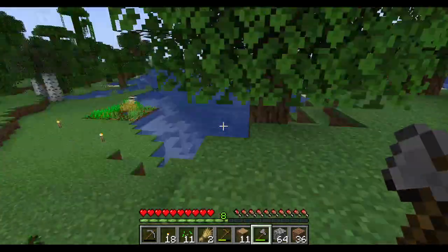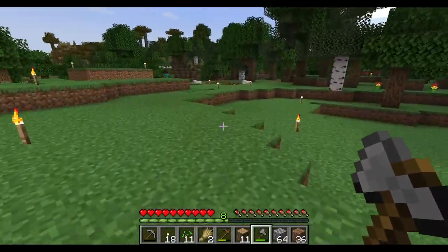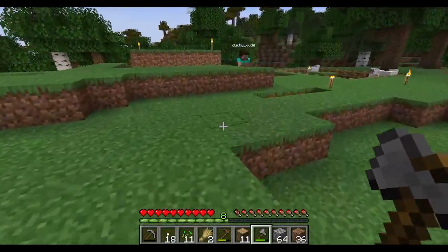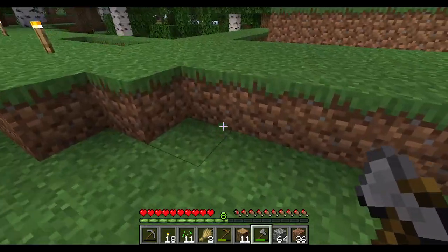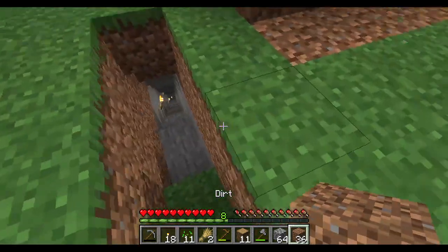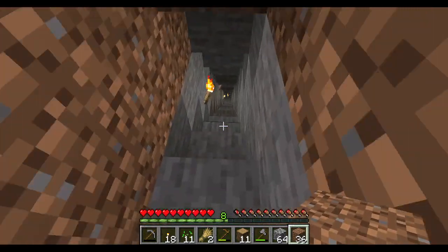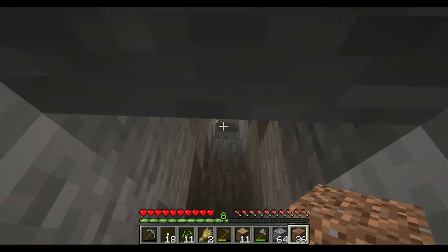Down in a hole. Here's your stupid escape hatch. You should probably fill that in. It wasn't stupid. This thing saved my life. It saved your stupid life. Actually, I should get the torches from here. I'm just gonna fill it in.